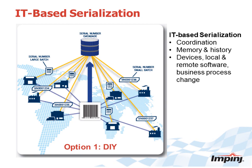When we add serialization, somehow we need to keep track of the serial numbers that we've already used, and there are really two kinds of coordination that take place. The first one is if I have two locations distributed around the world globally working on producing the same product, I need to make sure that location number one is using different serial numbers than location number two. So that requires real-time coordination of some kind.